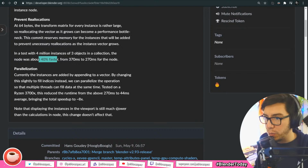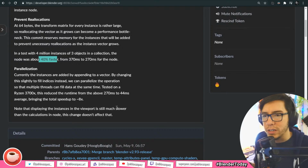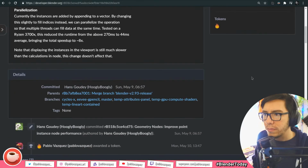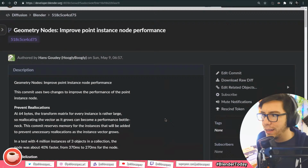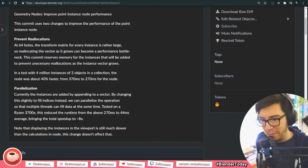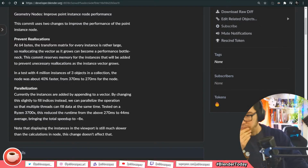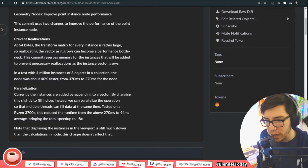So if you don't have a viewport enabled and you know what you're doing, and you don't need a preview, maybe you can just Ctrl Space full screen the node editor and then edit it. I think that would be the next big thing to improve. So yeah, that was all for the geometry nodes project.